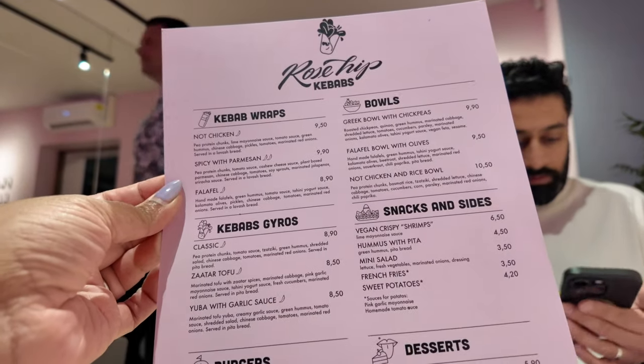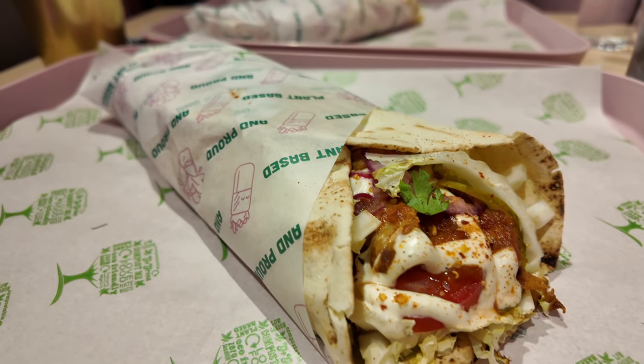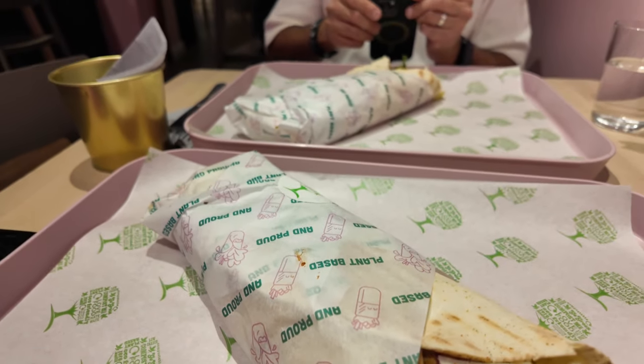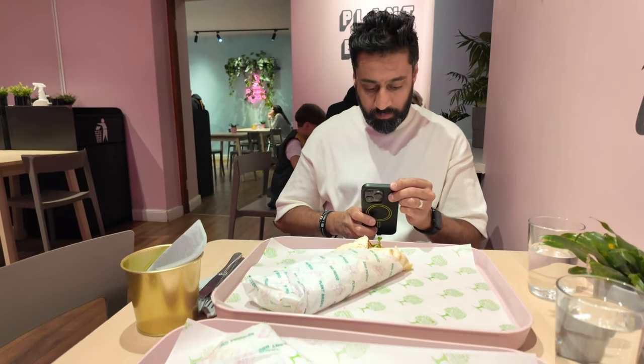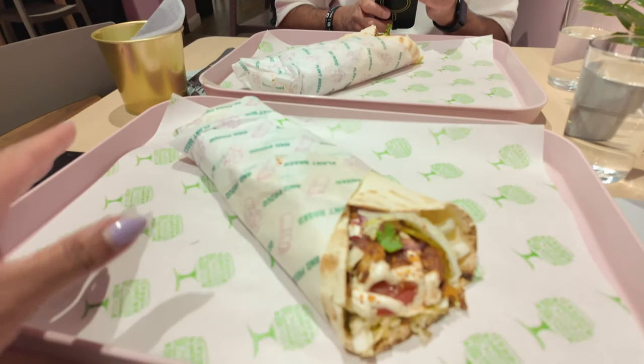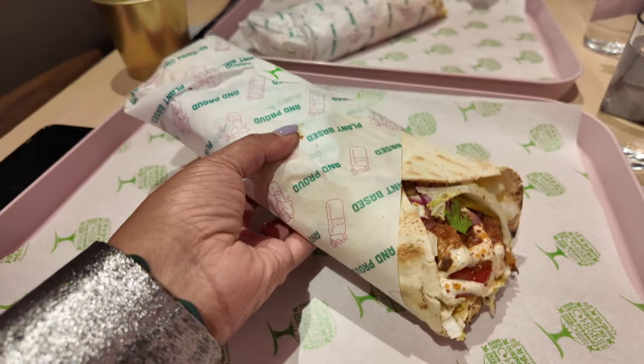They've got so many options. Okay, these kebabs are massive. It's a good job we didn't order any fries with these kebabs because, I mean, how do you even... Wow.